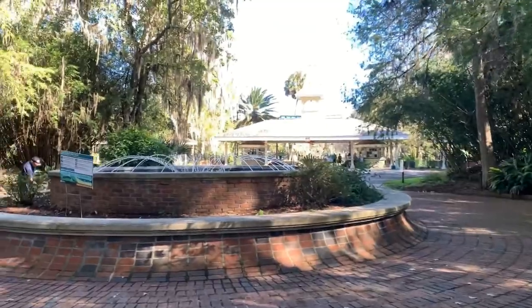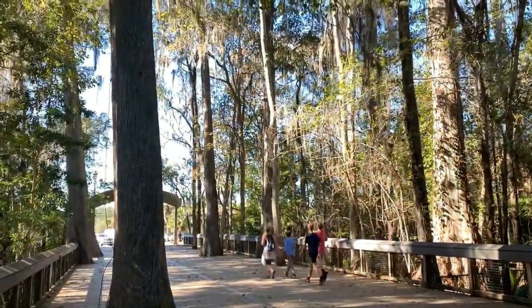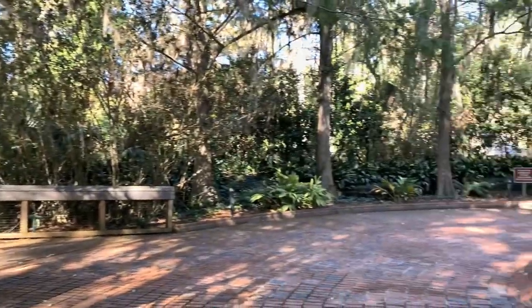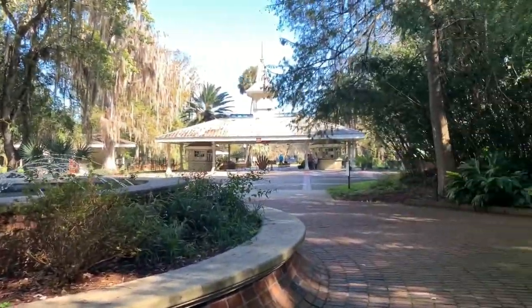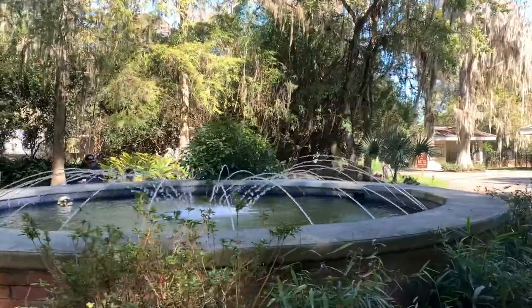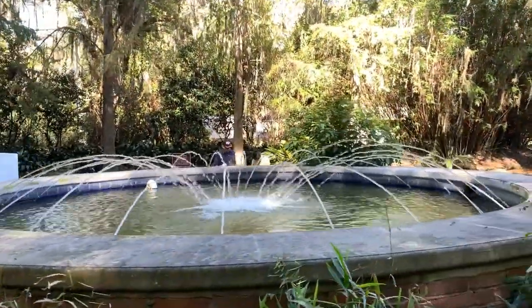When you enter this place, the main entrance is going to be ahead of you once you turn into the parking lot. But if you guys want to start with the water activities, then you might want to stay to the right side of the parking lot as soon as you enter, which I'm going to show you later on when I get to the kayak part.